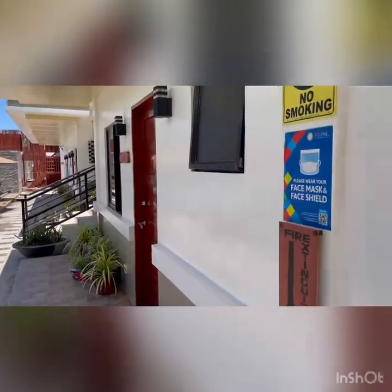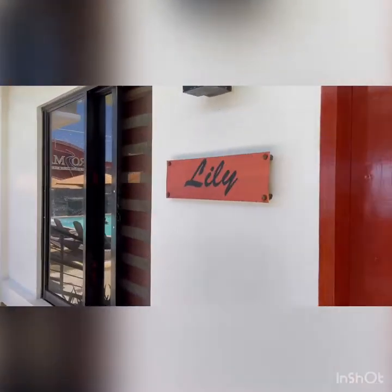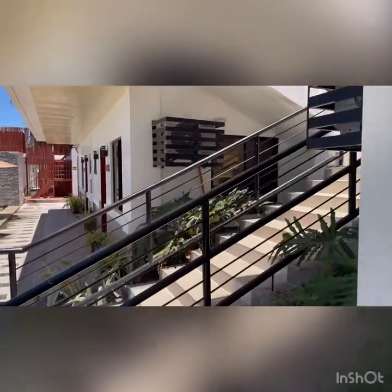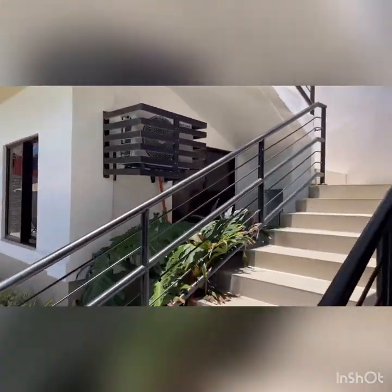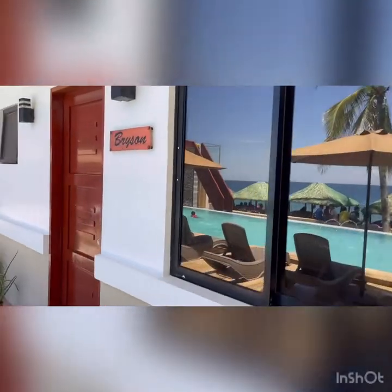So according to one of their staff, room rate cost 2,100 per night, good for 2 to 3 persons, tapos with free breakfast. Tapos meron din silang second floor which cost 3,500 per night.